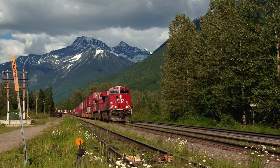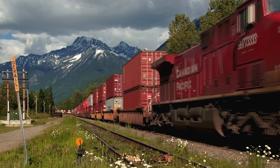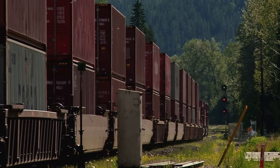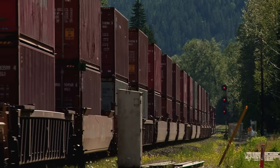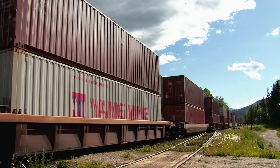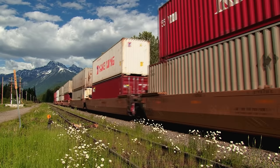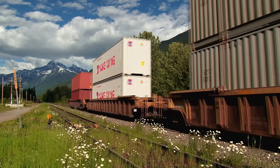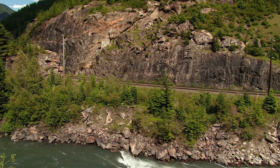First up, westbound double stacks roll through Ross Peak. Continuing up the line toward Albert Canyon, we catch the westbound Rocky Mountaineer running along the Illecillewaet River on today's journey between Banff and Kamloops.